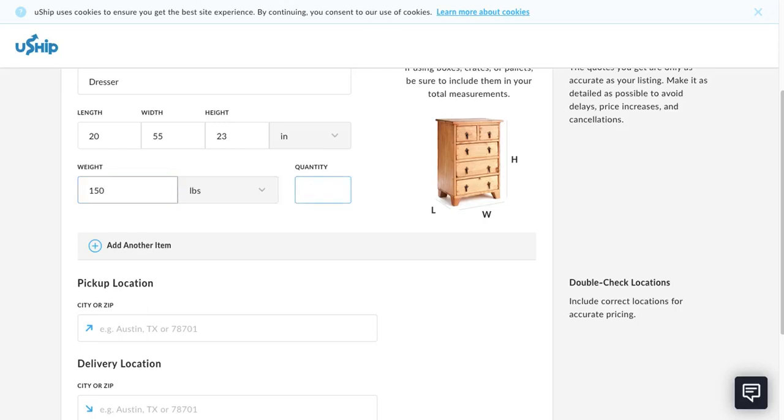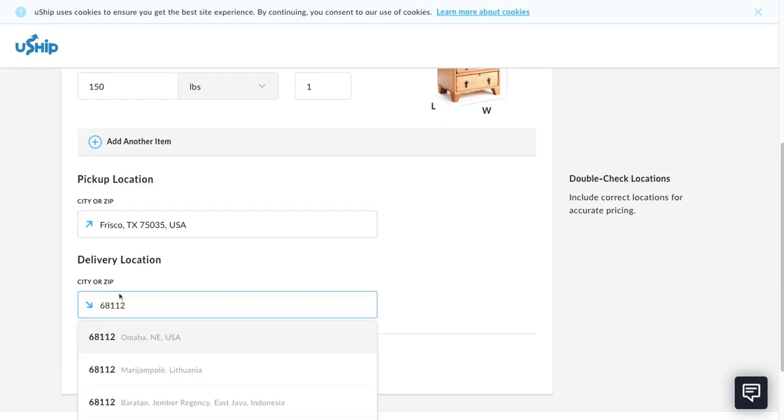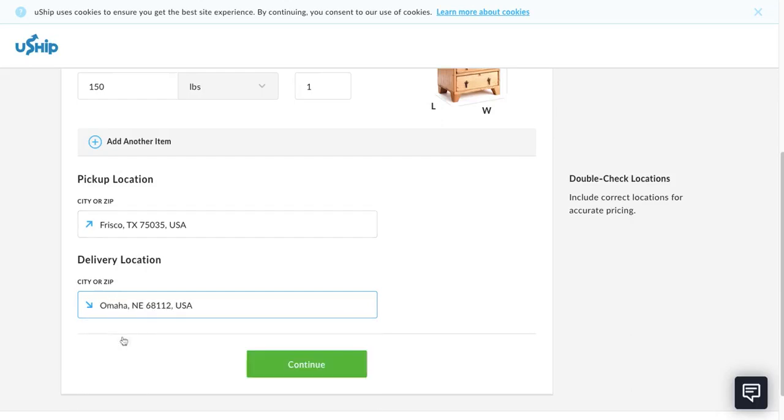There's only one of it. And then you need the city or zip code as to where it's being picked up and then where it's going. So I'm in McKinney, Texas, so 75072. Let's just say it's going, I don't know, hopefully I can make up a zip code here. Let's see. Oh, I know, I'm from Nebraska, so let's use that one. Okay.